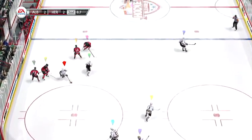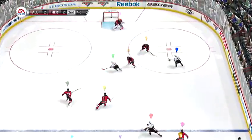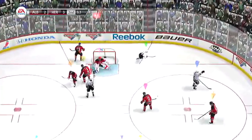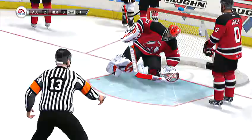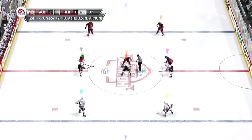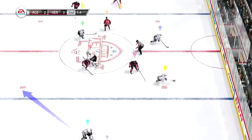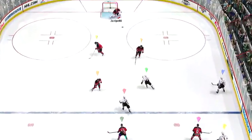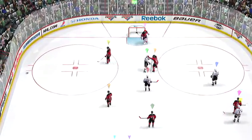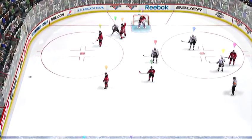Dangerous territory. Go. 2-on-2 in the rush. Shot scores! And that's 3 unanswered goals. And the first 40 are done. 3-2 at the end of 2.